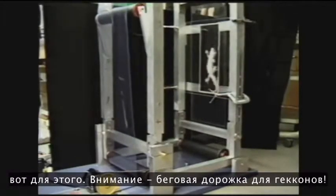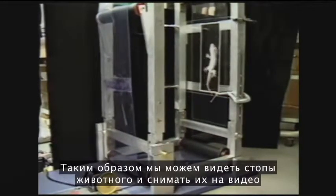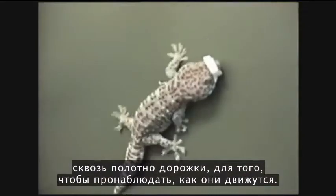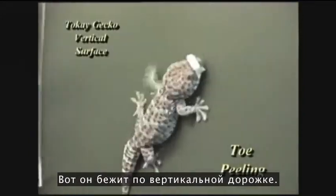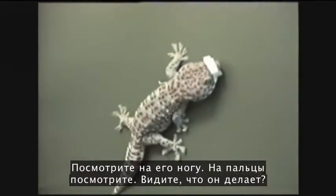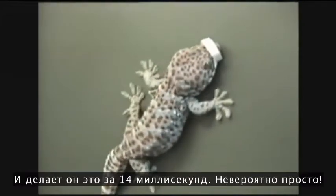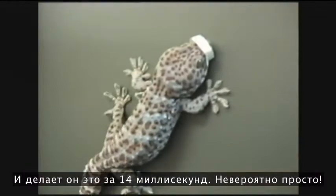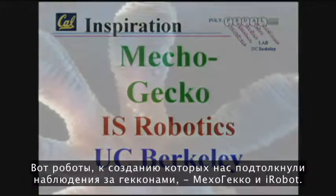Here's the gecko mill. It's a see-through treadmill with a see-through treadmill belt, so we can watch the animal's feet and videotape them through the treadmill belt to see how they move. And here's the animal that we have here running on a vertical surface. Pick a foot and try to watch a toe and see if you can see what the animal's doing. See it uncurl and then peel these toes. It can do this in 14 milliseconds. This is unbelievable.